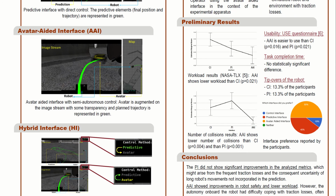Our preliminary results compare the control, predictive, and avatar interfaces. And we can see here on this first graph concerning workload that using the avatar-aided interface significantly reduced the operator's workload when compared to the control interface. When we look at the number of collisions, we verify that when using the avatar-aided interface, the participants perform significantly less collisions than when using the control and the predictive interface. Regarding usability, the data show that avatar interface was easier to use than the control and the predictive interface.